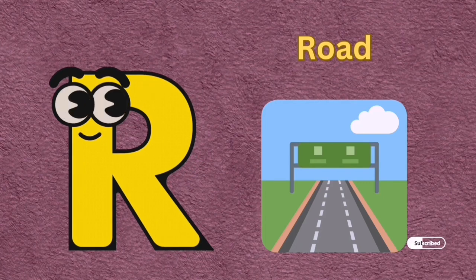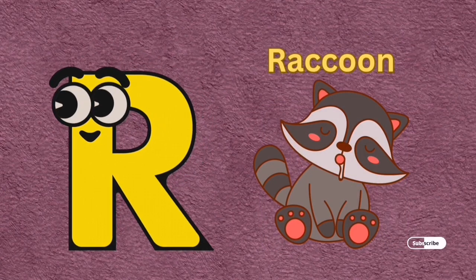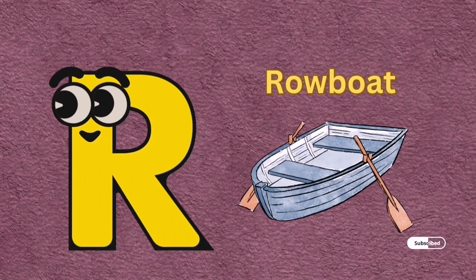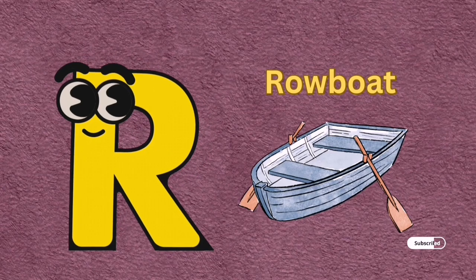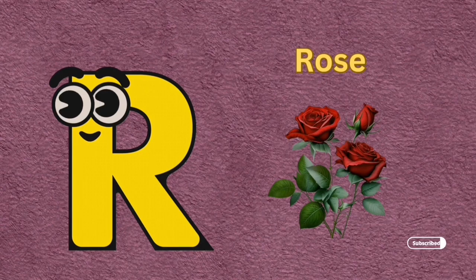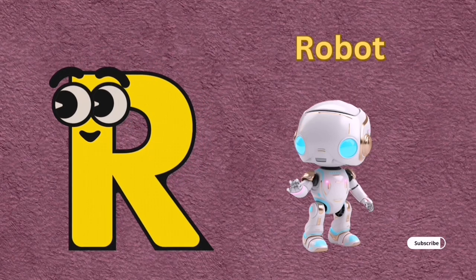R is for road. Road. R is for raccoon. Raccoon. R is for rowboat. Rowboat. R is for rose. Rose. R is for robot. Robot.